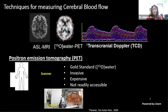Now, the current gold standard for measuring blood flow is using radioactive water. And that's done with positron emission tomography, or PET. Although PET is robust, sensitive, and provides regional measurements, because essentially you are injecting a radioactive tracer that is easily diffusible, it's water, in the brain, it provides you a very sensitive measure.